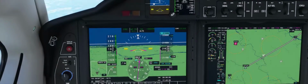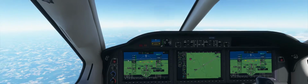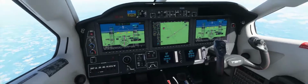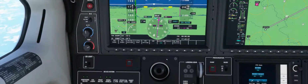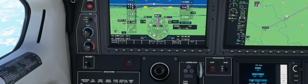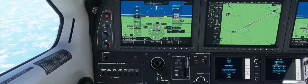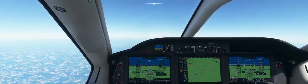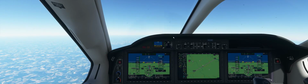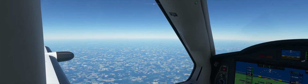Still 56 knot tailwind. We're almost down to 210, so I expect a further descent instruction here momentarily. We've entered our ILS information. Let's go ahead and activate that and the VOR information on the PFD settings. Bearing 1, no data as expected. Bearing 2, 65.8 nautical miles from the airport. All consistent with where I believe us to be, and consistent with our ForeFlight app.